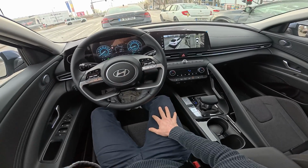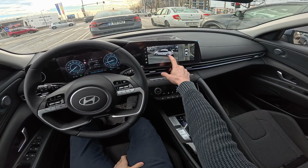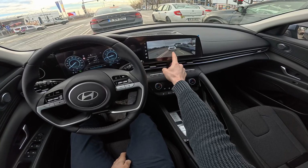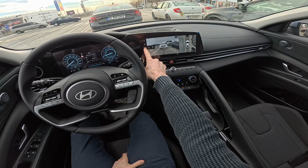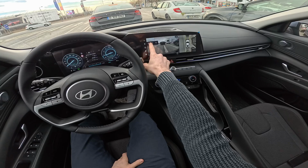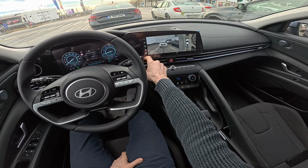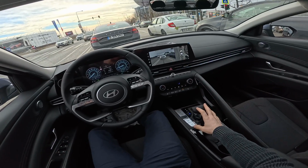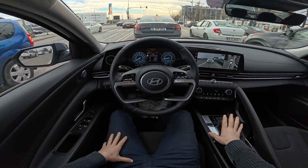You can activate this bird view one more time to see what is around you, and also you can see different views with cameras. You can see in the back a super wide camera, that's super helpful, or normal. How cool. In the front as well, on the side as well, super nice. 11.3 liter consumption. Because we stay in traffic, that's the worst for this type of engine, staying in traffic.